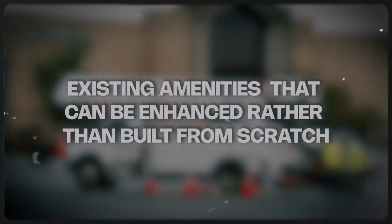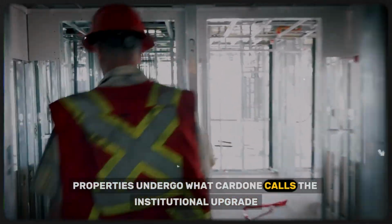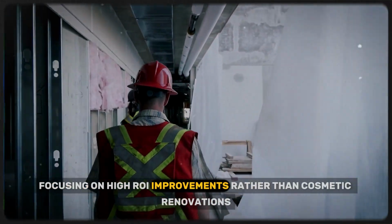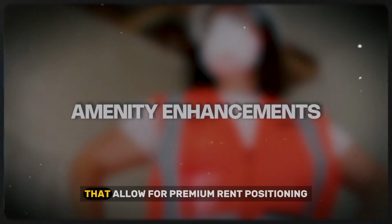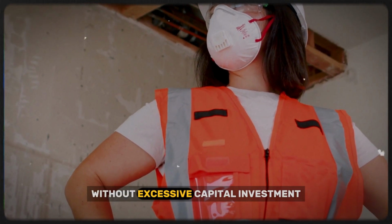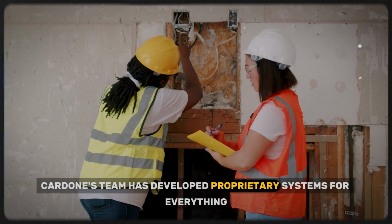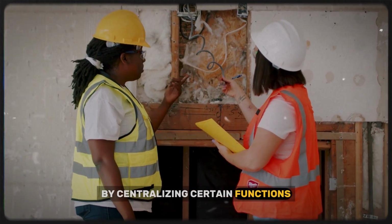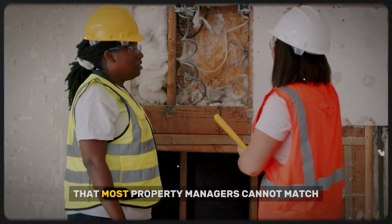4. Existing amenities that can be enhanced rather than built from scratch. Once acquired, properties undergo what Cardone calls the institutional upgrade, a systematic enhancement process focusing on high ROI improvements rather than cosmetic renovations. This includes smart home technology, energy efficiency upgrades, and amenity enhancements that allow for premium rent positioning without excessive capital investment. On the management side, Cardone's team has developed proprietary systems for everything from tenant screening to maintenance requests.